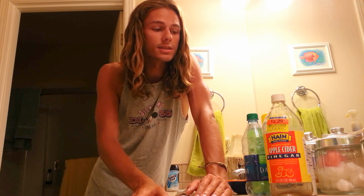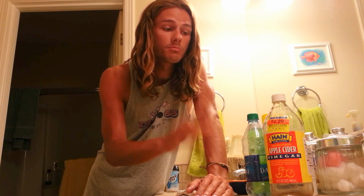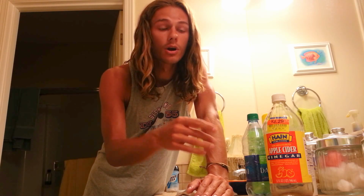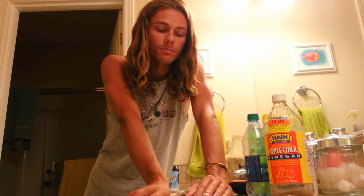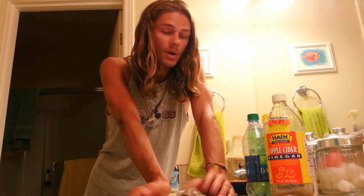Doing products like this, if you want to use shampoo and conditioner, use the way I told you. And if you want to go more natural, baking soda, apple cider vinegar, or just nothing at all, and see how it works out for you. Everybody's body is different, and just see what happens. It's really worth a try, and I wish you all the best of luck in your hair journeys.